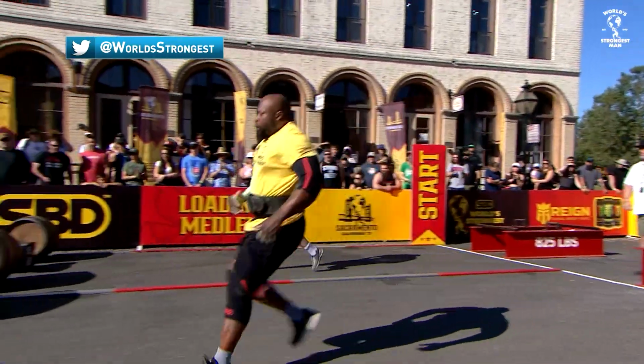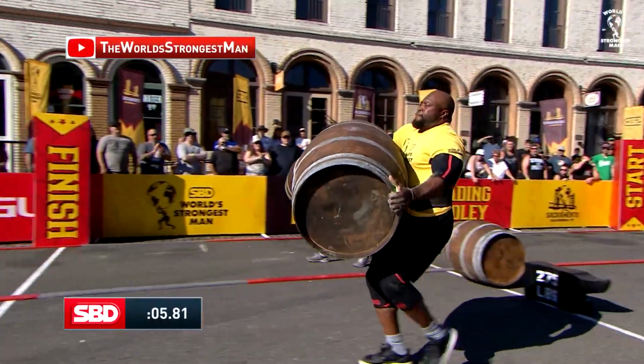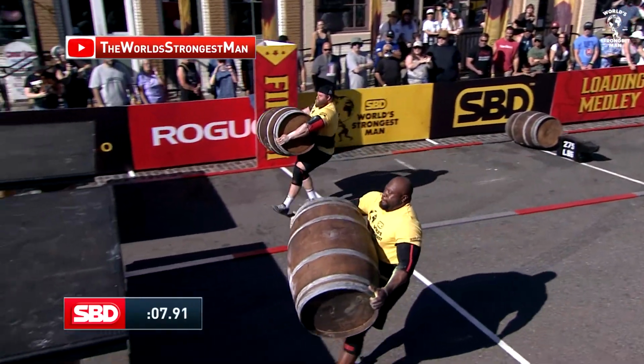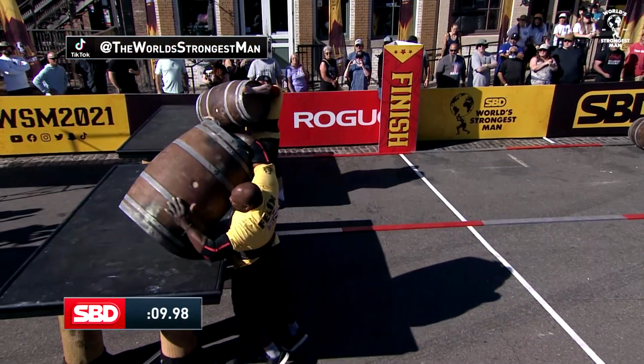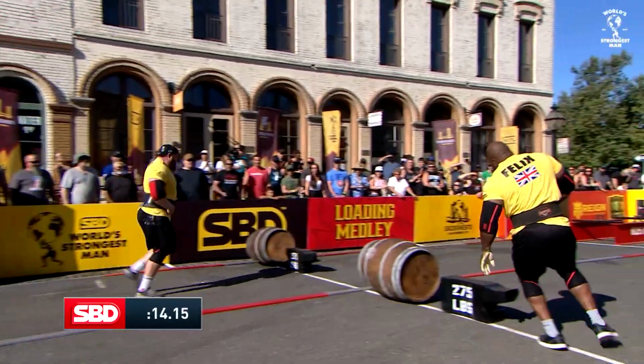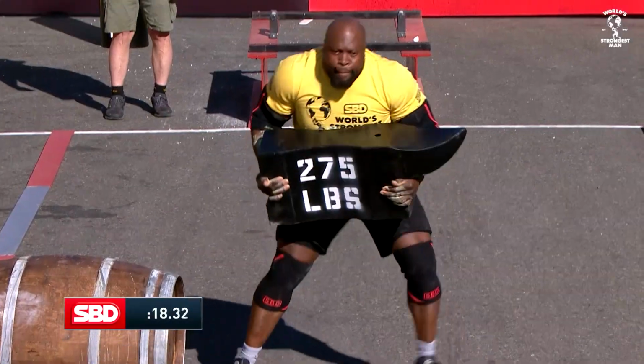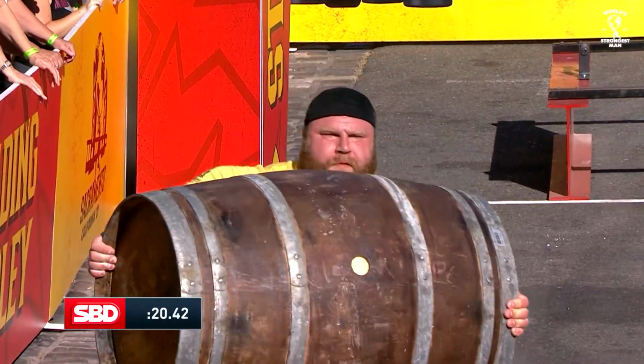Johnny Hansson against the miracle man, Felix, who has just such a good grip and long arms. These barrels perfectly suited for him. Famous for his grip in those grip events. Very true. Now, does he have the lower back power still? Yes, he does. No problem there.